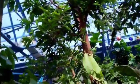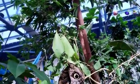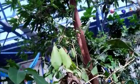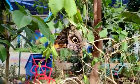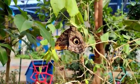So right here is another butterfly that uses eye spots as a form of protection. It has a large black spot on its wing that looks an awful lot like an eye, and that might scare away, say, a bird that sees this butterfly. It might think that it's not seeing a butterfly but another large bird, and so it knows to just stay its distance. Butterflies can be very tricky.